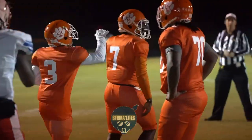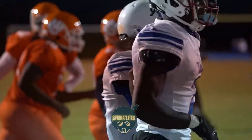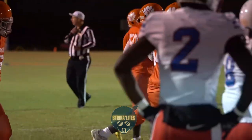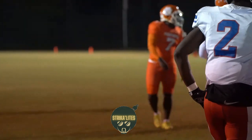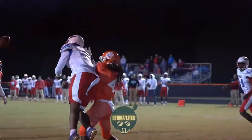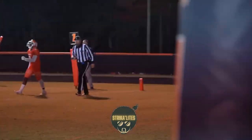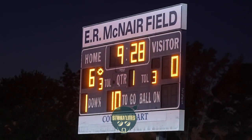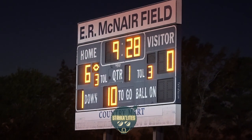Devin Crumble takes it around right up against for the start. Brings that to the right. Score 6-0 pending extra points. Point after attempt is no good. However, the touchdown stands. 6-0 with 9 minutes and 28 seconds.